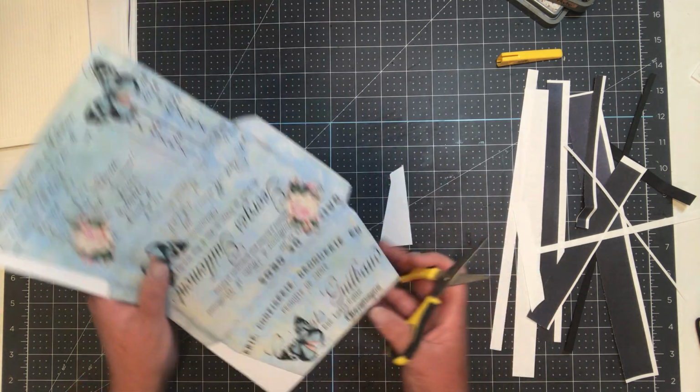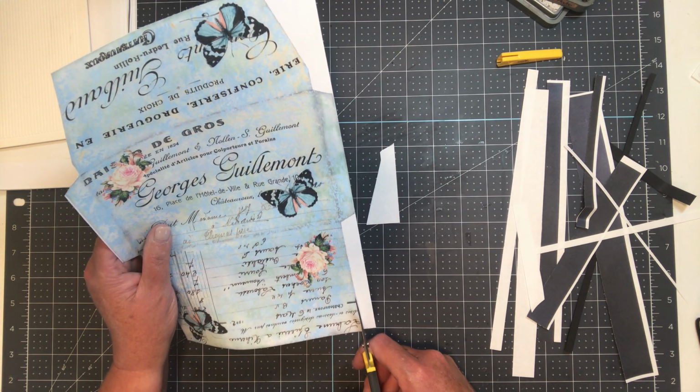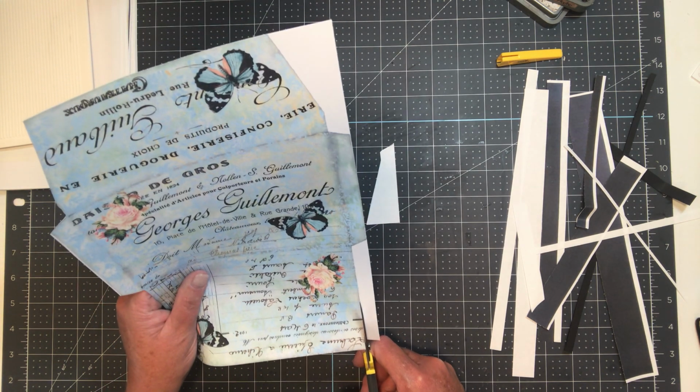Yeah, I have used this pocket before, or this envelope, I should say. I should call it right. It's beautiful. I love it.